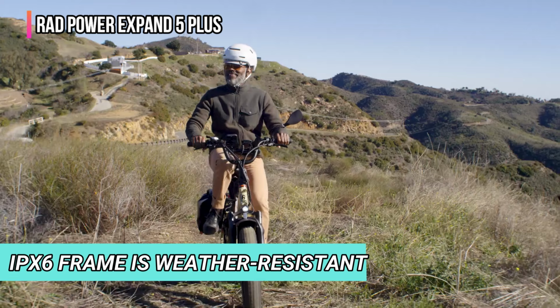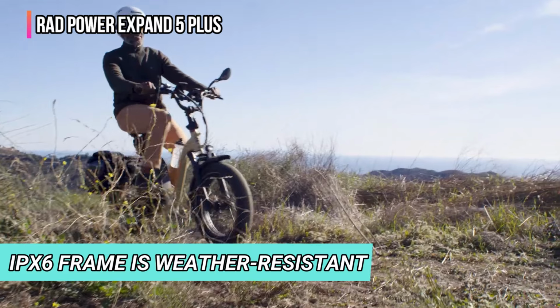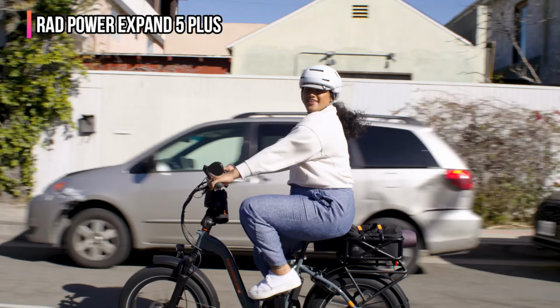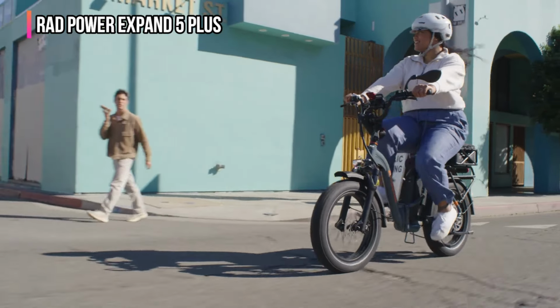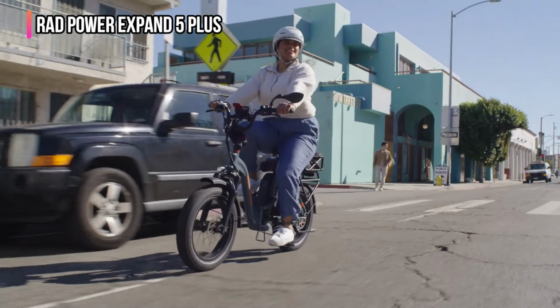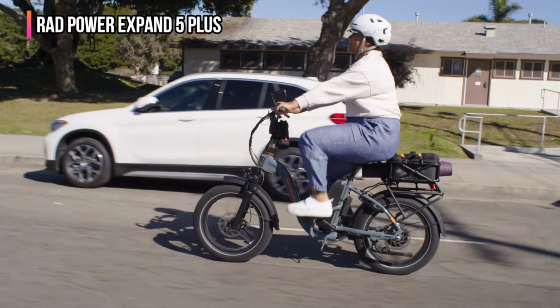The IPX6 frame is weather-resistant with hydraulic disc brakes that offer reliable stopping power in any weather. The thermal insulated battery goes above and beyond safety standards to keep the battery protected even on hot days. Lights on the front and rear ensure you're visible to cars and pedestrians, while dual turn signals let you alert them to where you're headed next.